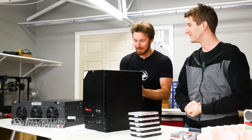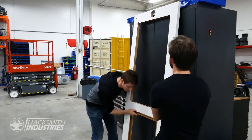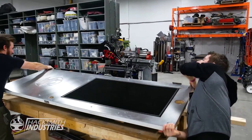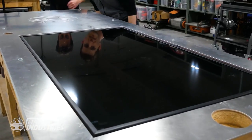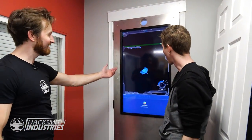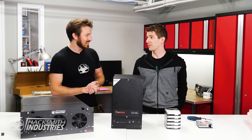As you know, we're trying to make this place a little more Stark Industries. So we've actually gone ahead and gotten all the pieces together to make a really fancy door for the server room, complete with a built-in touchscreen to make sure everything's up and running. Please tell me it's gonna have voice recognition. It is. Please tell me it'll have facial recognition.